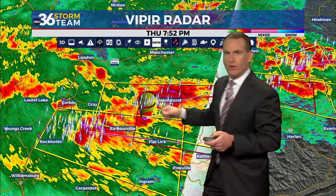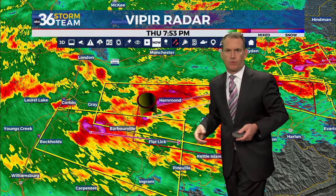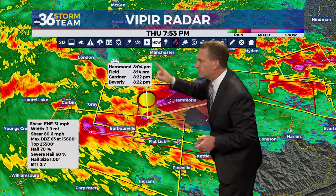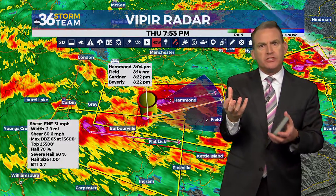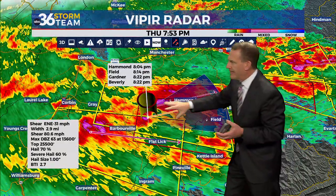Barbourville, this part of the cell, a lot of heavy rain, and again, just to quickly show you, tons of lightning with this, but it's this little area near Hammond, and I've mentioned that multiple times since we've been on for more than a half hour now. This is the part of the cell that we're most concerned with. That's where the shear marker is. The BTI is still relatively low, but again, the algorithm is usually pretty good at picking up where that possible rotation is. So Hammond, here you are at 8:04.